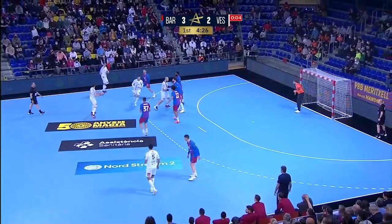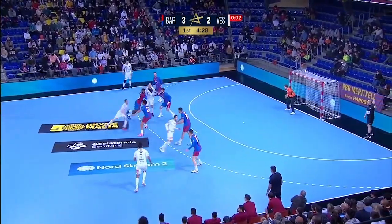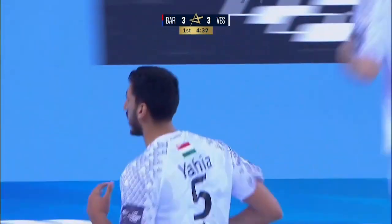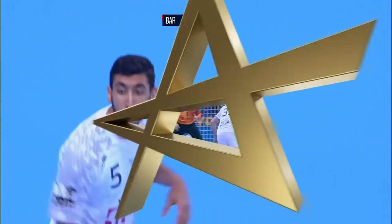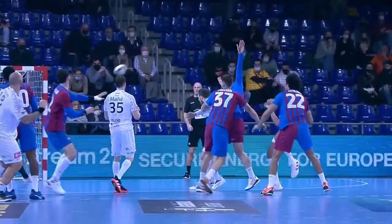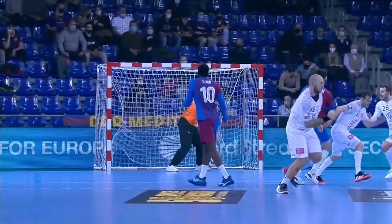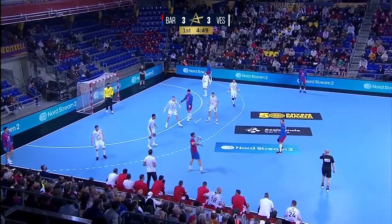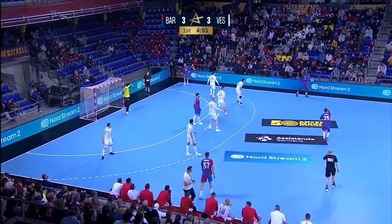Yahya Omar yet to really settle into the game yet. Here he has a chance to make up for that. He does exactly that. Now he's settled in, Yahya Omar, with his first of the day. So nice work there from Veszprém to kill the penalty as well. They managed to hold that attack for about 50 seconds, get themselves back up to full strength, and draw level as well.